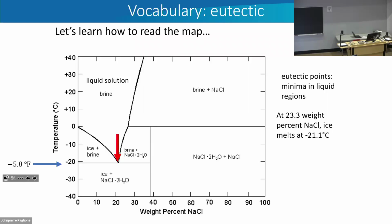You can add more salt and then you decrease it more, but eventually at minus 21 degrees Celsius or minus 6 Fahrenheit, then it's going to freeze no matter what, no matter how much salt you put in there, okay? So that is the eutectic point. That is the lowest melting temperature you can get for here, salty water.